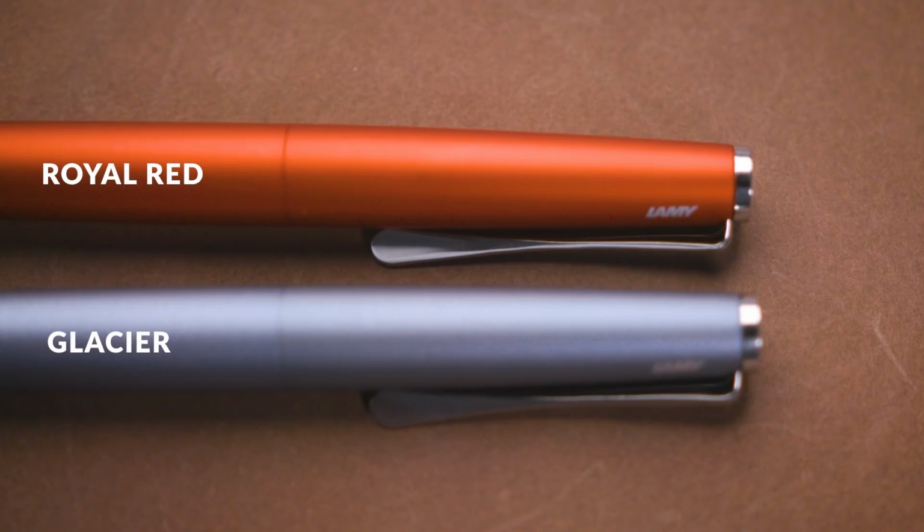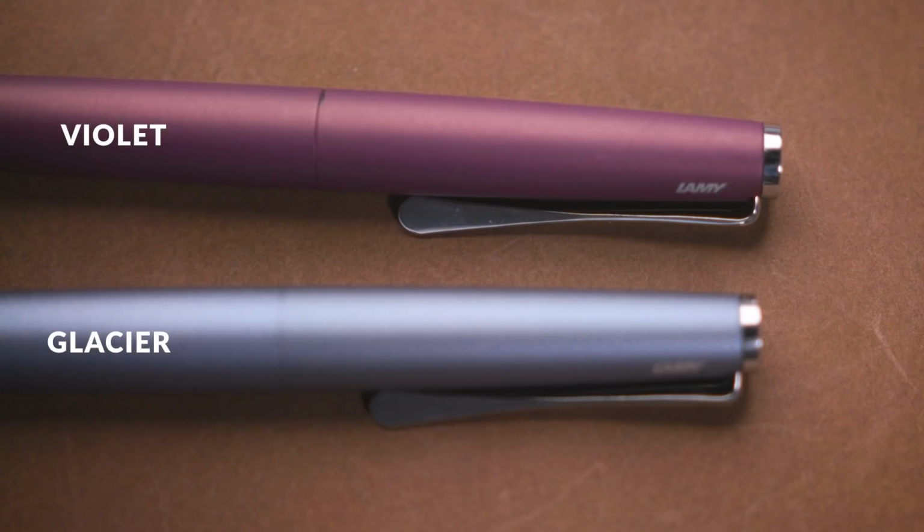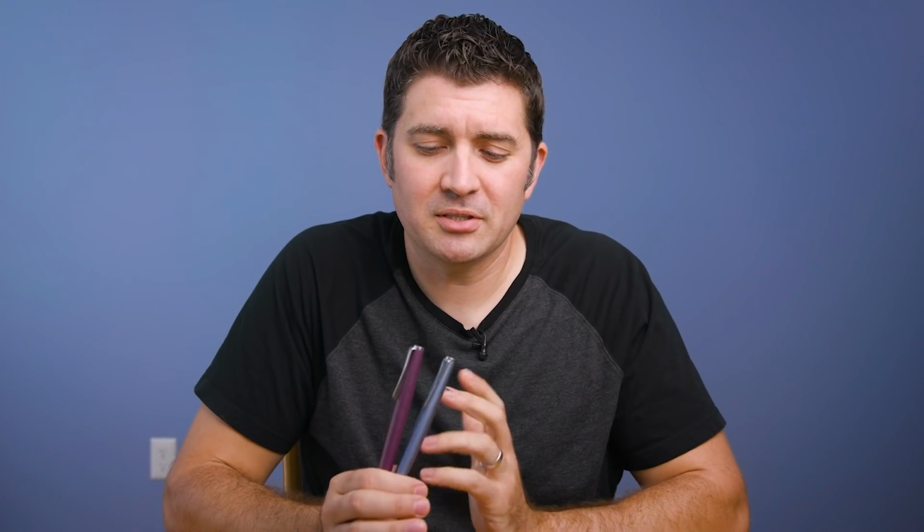So they had the Wild Ruben and the Royal Red, which are both very nice colors, and actually the Wild Ruben was kind of interesting because it was kind of a shiny lacquer instead of the matte that you're going to see on the Glacier and on some of the more recent Studios. Going all the way back to 2009, you have the Violet, which came with a gold nib, and the Glacier's got a steel nib on it. Very nice in color, similar kind of finish to it, but a nice kind of plum purple.